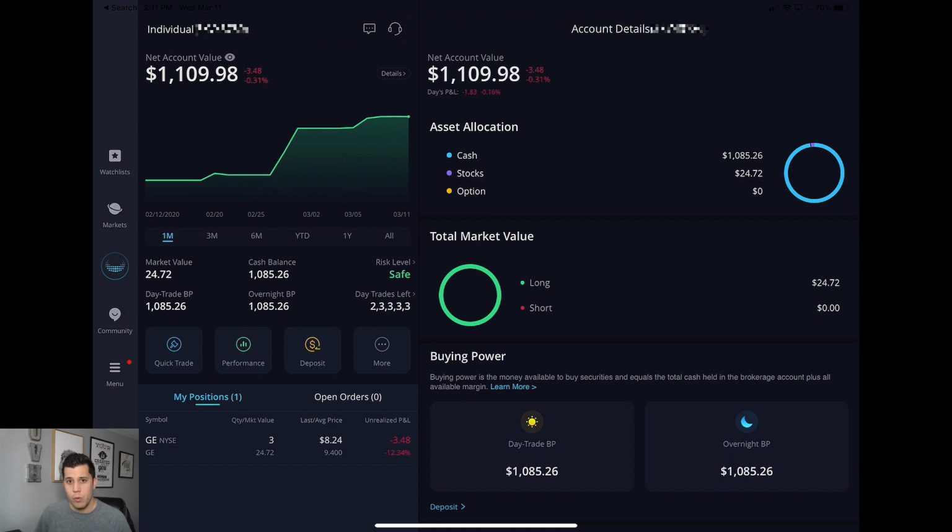Even when Robinhood went down, it still executed my orders just fine, and Webull was up. They did have some downtime a few weeks ago, but it was only for 5 or 10 minutes, something like that. Not like Robinhood. So what you're looking at here is my portfolio screen. It's nice, clean. It tells you how much cash you have right now, how much in stocks you have, and how much in options. I don't have any options contracts right now, but I like that it keeps it real nice and clean.